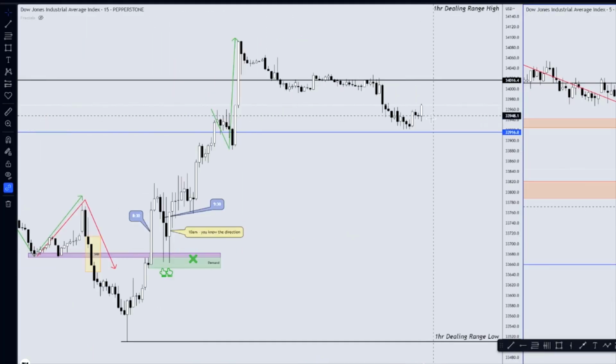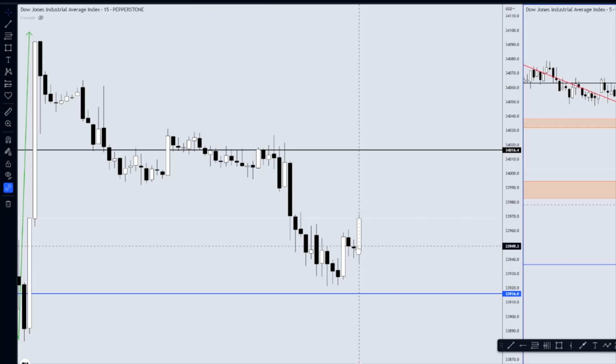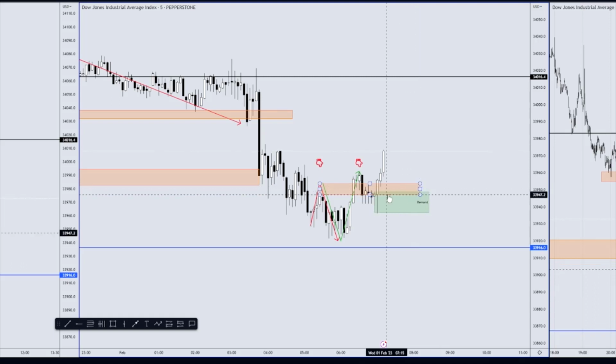On the 15-minute, I would say that's in alignment with the 5-minute supply. So I think we can go ahead now and place a limit buy. So if I go into here and shift things around a little bit, just below there, and I'd say somewhere here, and we're going to put our... so that's currently coming out at a 5-to-1 trade. So let's... trade set.